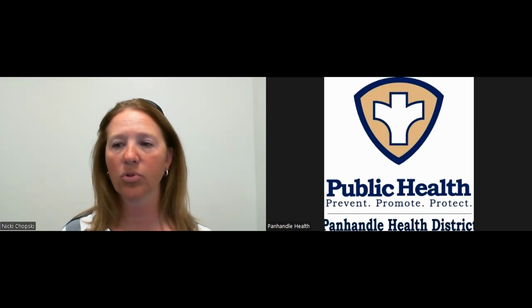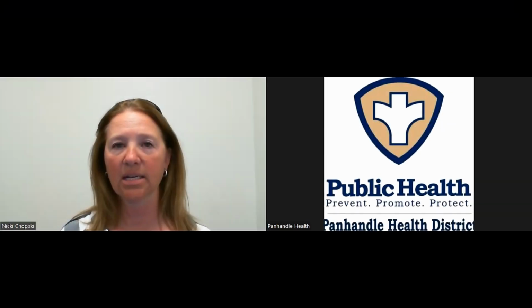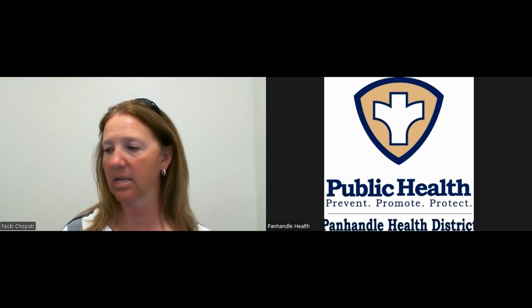So in Idaho Rule 24.36.01, Rule 600, it says that each dispenser must report their data by the end of the next business day. And that means that the data within the PDMP should be current to within 24 hours of when the information hits the database.